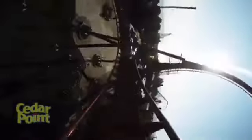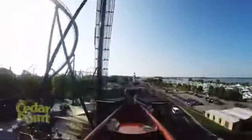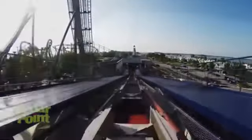airtime, and then you're gonna go into this dive loop, and then when you exit that dive loop you go into this nice almost heartline roll, and then you turn and you pop up into an airtime hill, and then you make a turn and glide into the brake run. Overall, it's a pretty short ride.